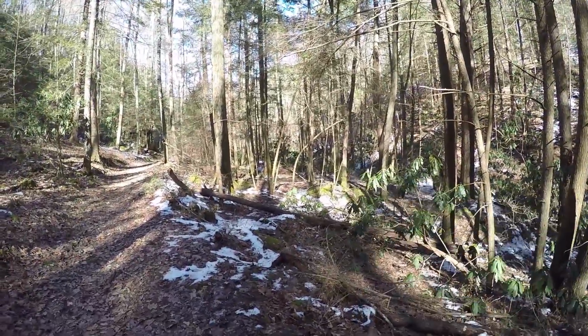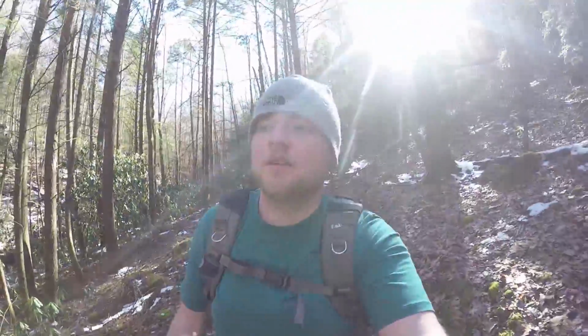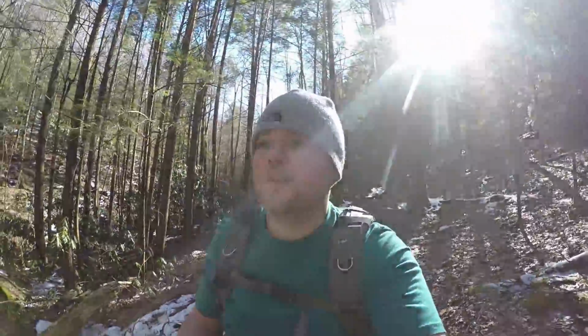I don't know how well your view was of how wide this lens is, but there's a little deer that just went running by. She's still standing right there. Definitely a little bit skittish, but not as skittish as they normally are. So that was pretty cool. Only wildlife encounter I've had on this, including squirrels.